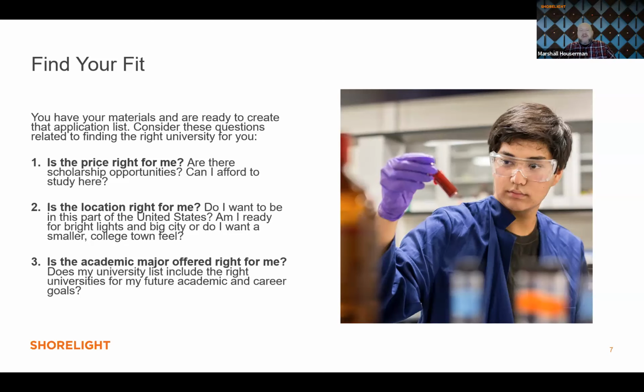So now you have your materials and are ready to create an application list. I want you to consider these questions when you're thinking about the right university. First of all, is the price right for me? Students often think, oh, I want to go to a top 100 university, or I'm destined to go to this amazing school. And then they don't consider the ability to pay for that education. You really need to think, can I afford to study here? Are there scholarship opportunities? Does this fit within mine and my family's budget?